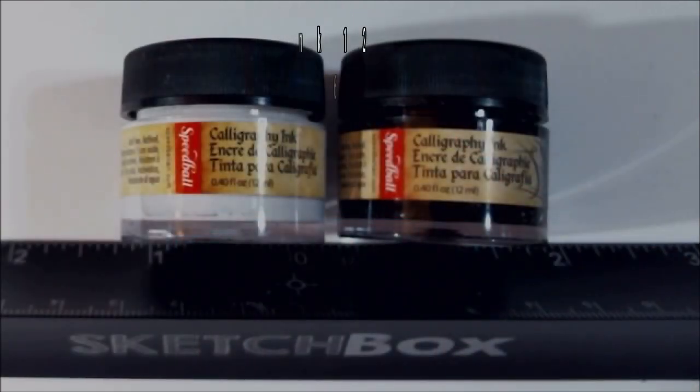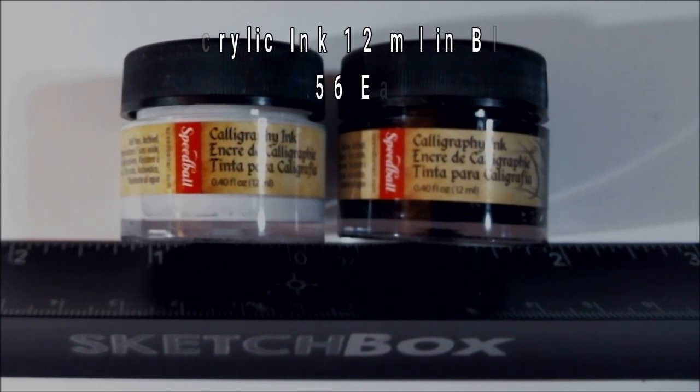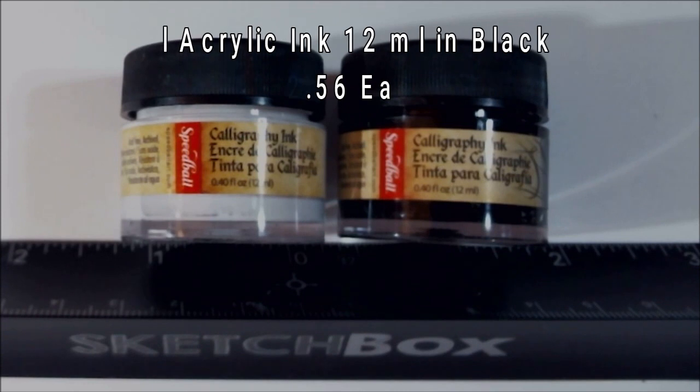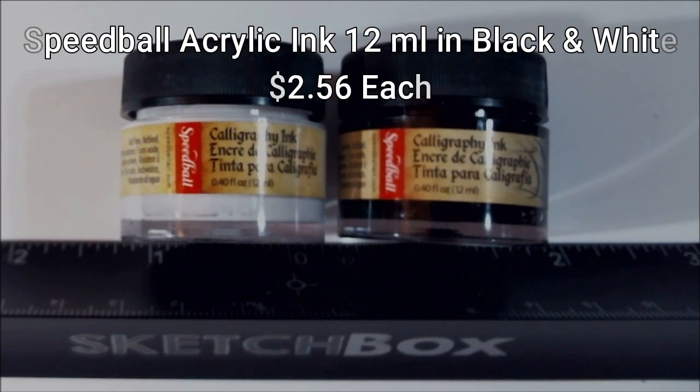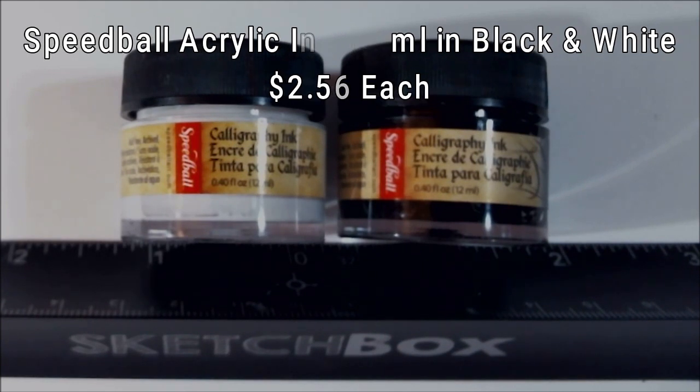Next, there are two Speedball Acrylic Inks, and they are 12 milliliters each. The retail price is $2.56 each. To provide more range with your palette this month, we included super white and super black acrylic ink. I have used this brand before. I believe the fashion sketchbox came with it in silver. That, of course, was reflective and a little bit different than these are going to be, but I am interested to see how these are going to play together.